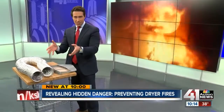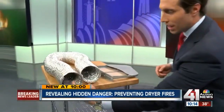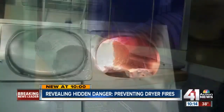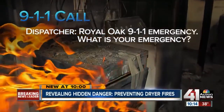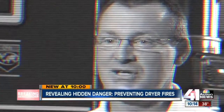Often this is concealed, snaking through ceilings and walls, and over time, lint can become lined in here, creating the potential of a fire. By the time you see the flames, the fire rages at 1,000 degrees. It's just like a chimney. The flow of heat's going to go in the least resistance.